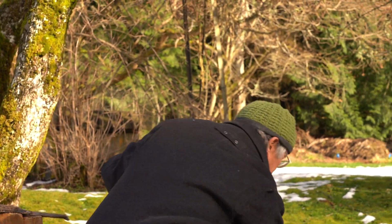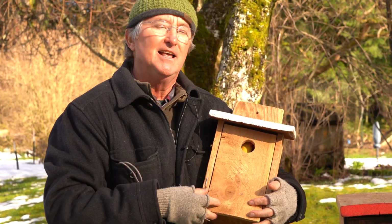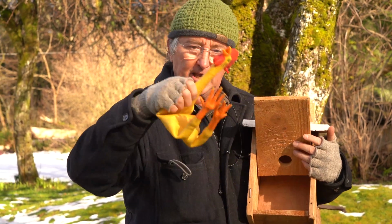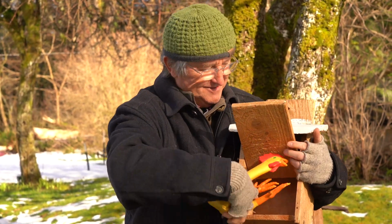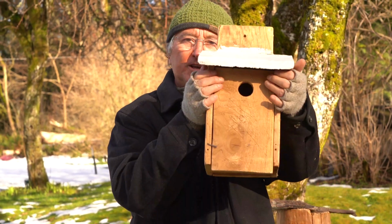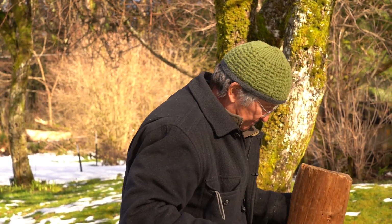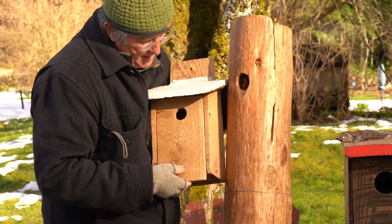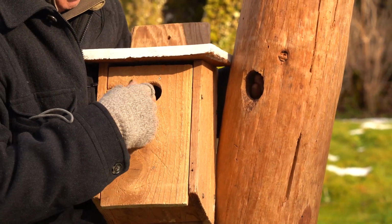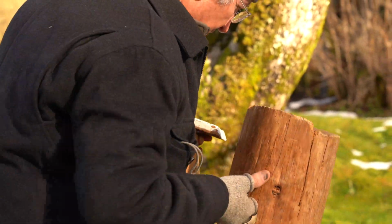This one is a smaller songbird box. And something I really like about boxes is they get used. It's pretty darn interesting, and you never know what you're going to get. So this one is an imitation of, this one is pretty darn interesting because the proportionality is roughly the same. And so that's one thing about boxes, if you are going to make them, you want the hole to be up higher and you want the proportions to be about the same.